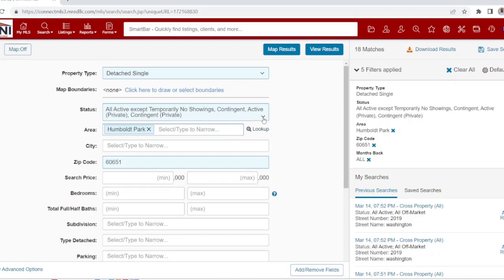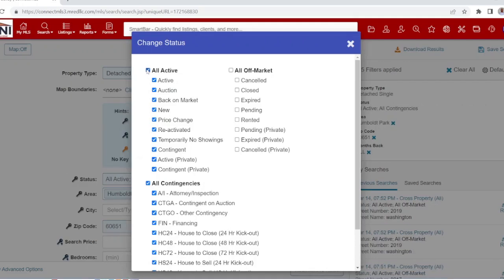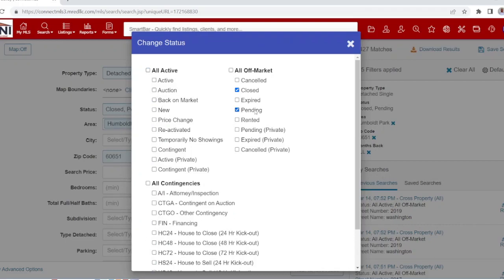And now, as for the status, I don't want any properties that are currently for sale. I want properties that have already sold or are currently under contract. That means any that are pending and any that are contingent. Because if they're contingent or pending, that means someone has agreed to buy this home, which means we can assume that somebody will agree to buy our home at that price as well. So we want to use homes that have had some success, or have already sold, versus homes that are currently for sale.